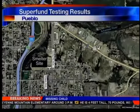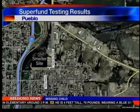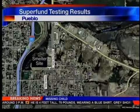Some Pueblo homeowners just found out that their yards contain high levels of lead and arsenic. Now, the Environmental Protection Agency released the new information last night about test samples at a Superfund site. We're, of course, talking about the Eilers neighborhood. That's on the south side of Pueblo, west of Santa Fe Avenue and south of the Arkansas River. KRDO News Channel 13's Michelle San Miguel is live in Eilers.